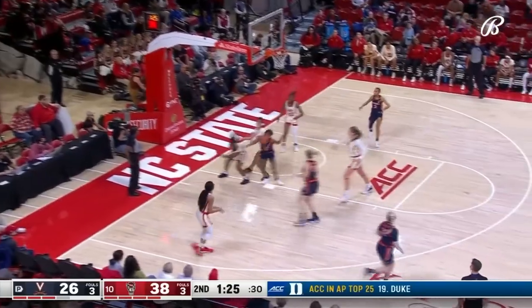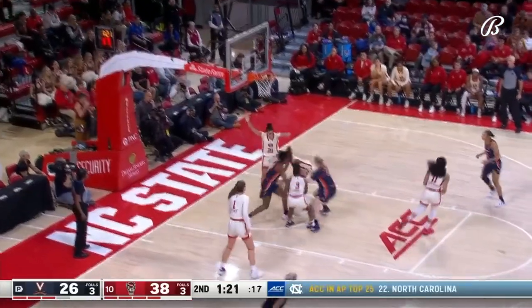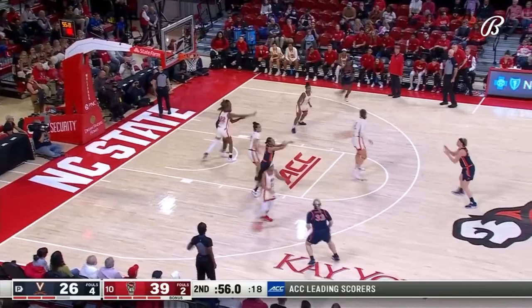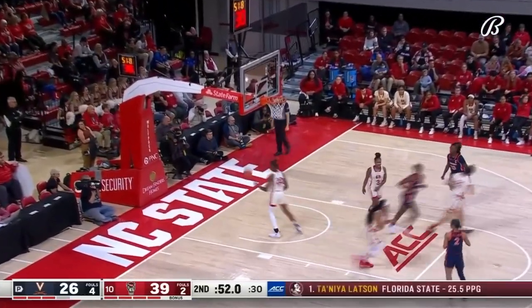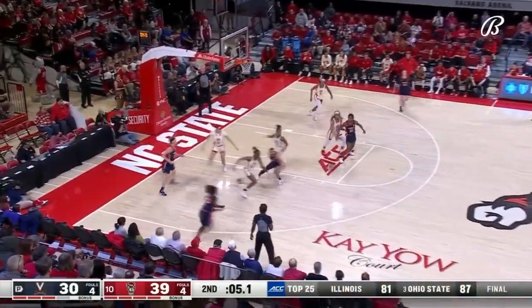She rebounds, she scores, leaks out in transition, she does a bit of everything. McLean on the offensive glass doesn't get the call. Long way to go. Final minute of the quarter. Brunel takes it. Ooh, Sam Brunel bounds the Cavaliers out. She can jump. It's a good work.